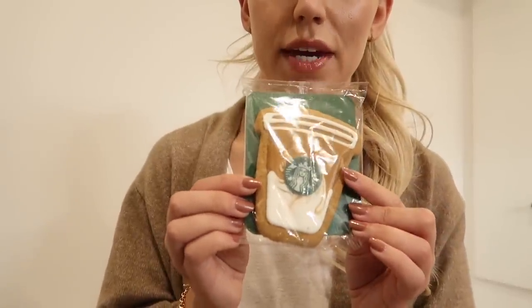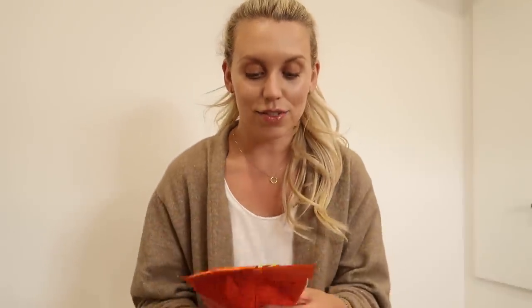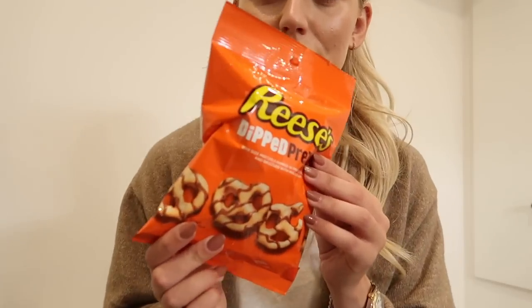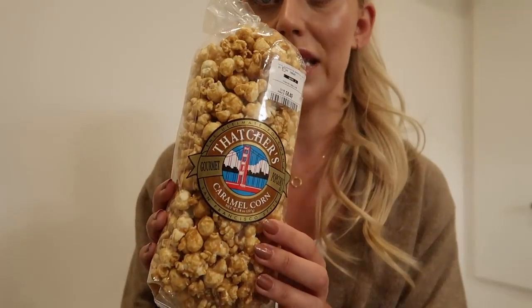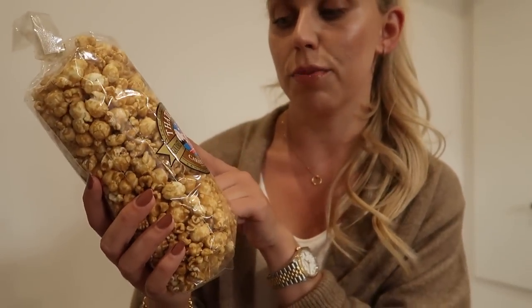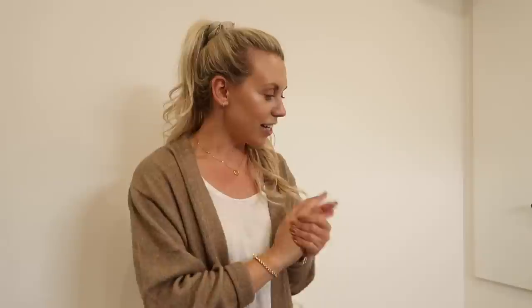And then I did also pick up this gingerbread biscuit. I thought this could go in the cinema room. I want to do a bit of a snack station in there with some yummy snacks, seasonal snacks. So I also picked up, whilst I was out, these Reese's dipped pretzels and some popcorn. This is the one that TK Maxx do. It's the Thatcher's popcorn caramel corn. That is all of the bits that I wanted to share with you.